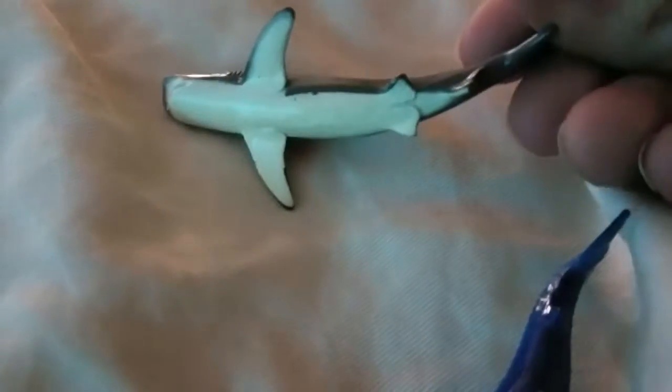This guy is blue with white on his underbelly, and this guy is gray with a white underbelly. This thing kind of looks like a tiger shark. But in the movie, these two are Ginsu Sharks.